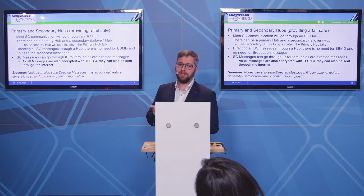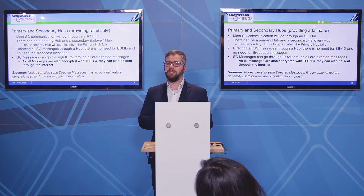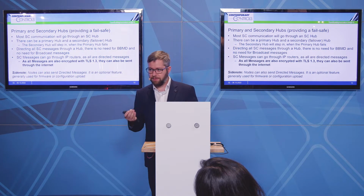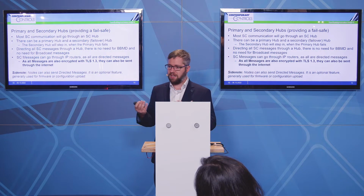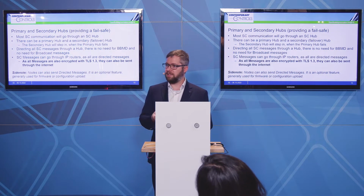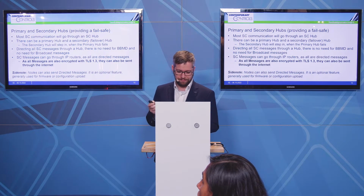The good part is, by having that hub doing all the management between nodes, we now have no broadcast messages anymore. We run it like pretty much any other communication that is TCP, usually Ethernet, internet, running through a switch, being directed, knowing the MAC address, and being encrypted.